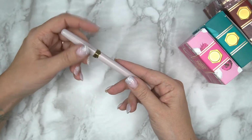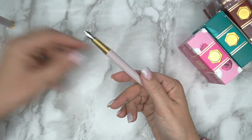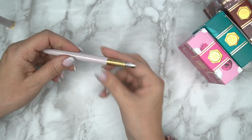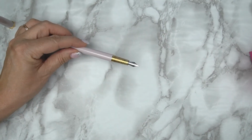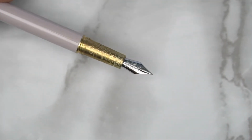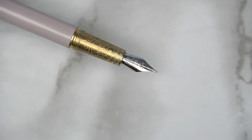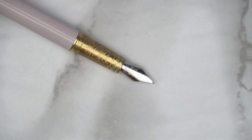So it is, of course, a fountain pen. It is a glorious fountain pen. Let me show you the inside. A close-up of the fountain pen, so you can see how attractive it looks. So look at that. I mean, look at all the engraving on it. It's just gorgeous.